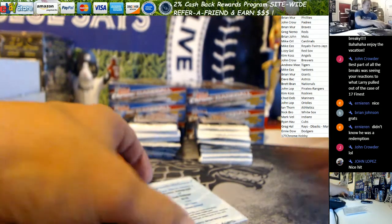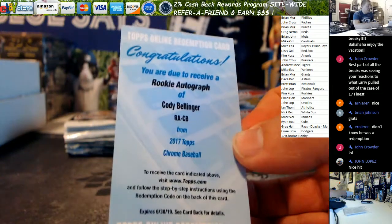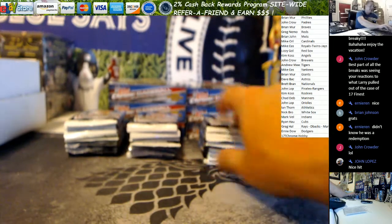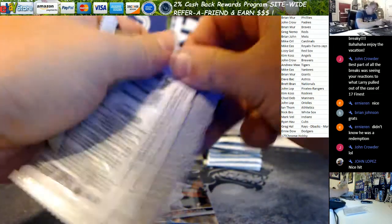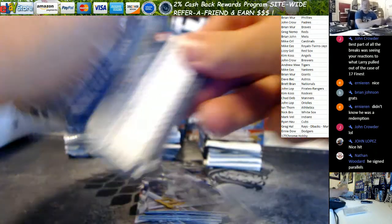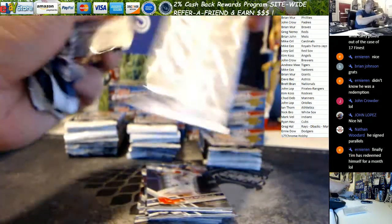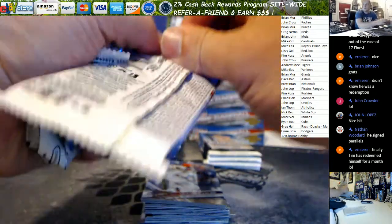Boom. Nice hit, man. We have had two cases tonight. Both cases have had a big hit. The first one had two big hits. Let's see if we can get a second big hit out of the second case to even up at two big hits per case. Hopefully we can. So he signed his colored cards. He didn't sign his base. So it's just like Bryant in, what was it, 13 or 14? I can't remember.